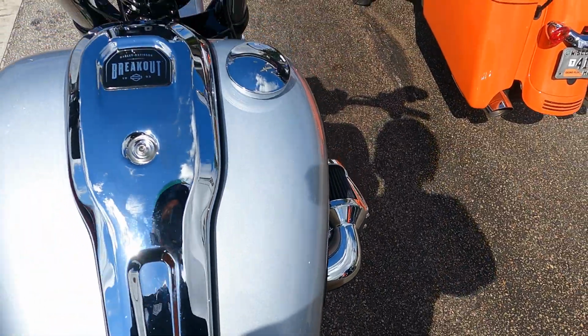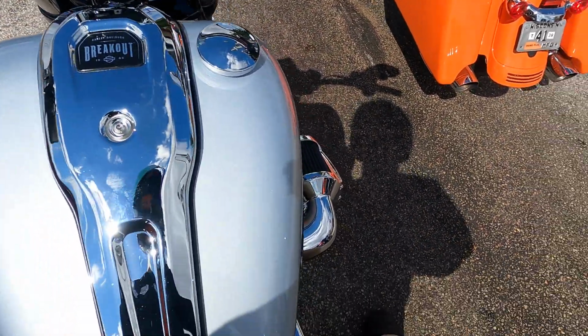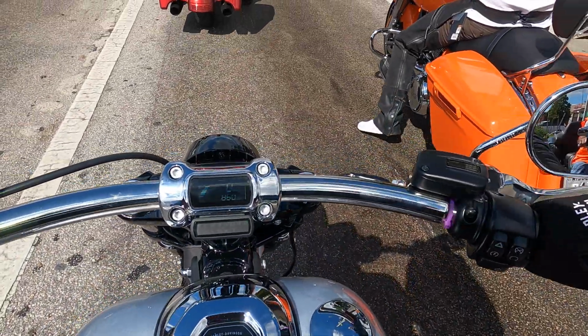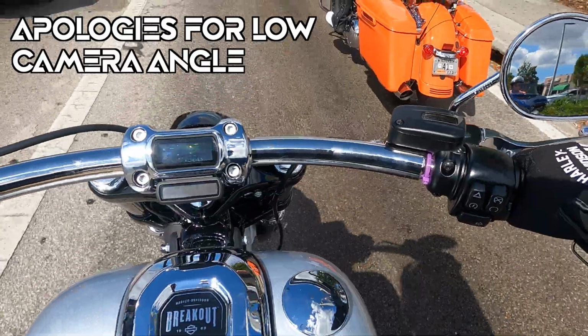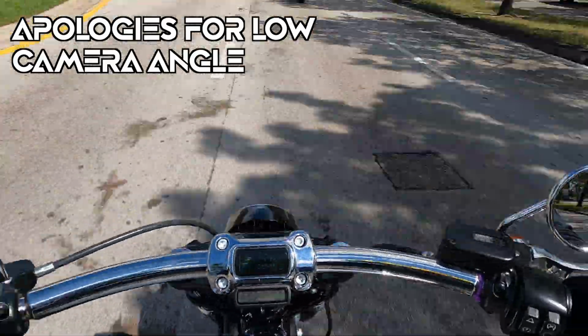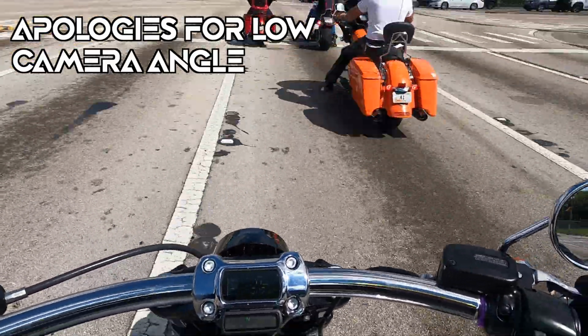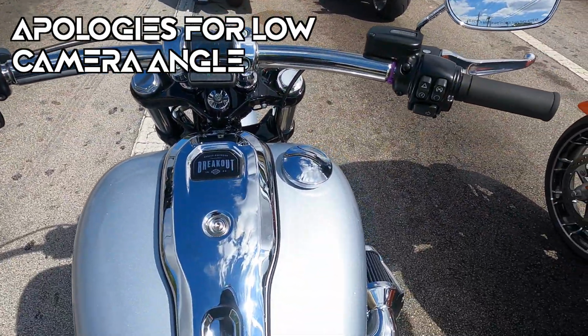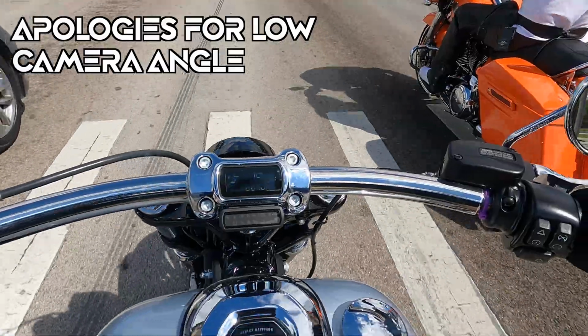Again, I'm 5'10", so check this out. I'm 5'10", and I really feel like my feet get very hot on this bike. I'm not that tall, so maybe my legs aren't as wide as they need to be. Yeah, so I'll give my final thoughts here once I get to the dealership, but overall, very, very nice.